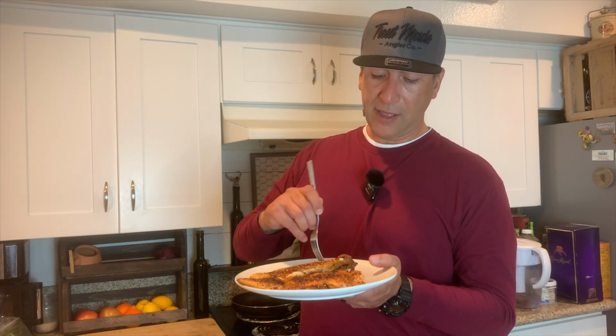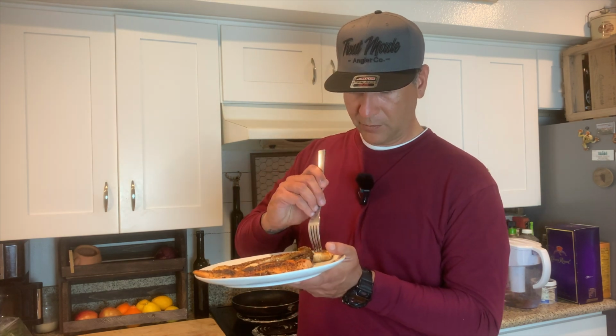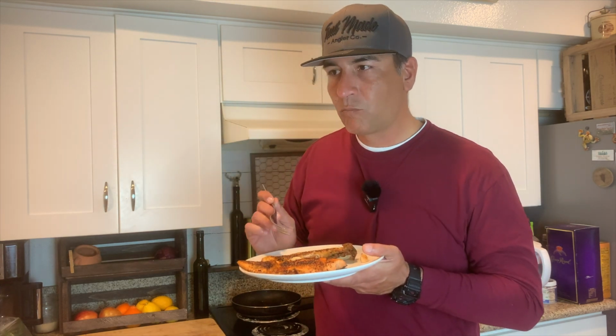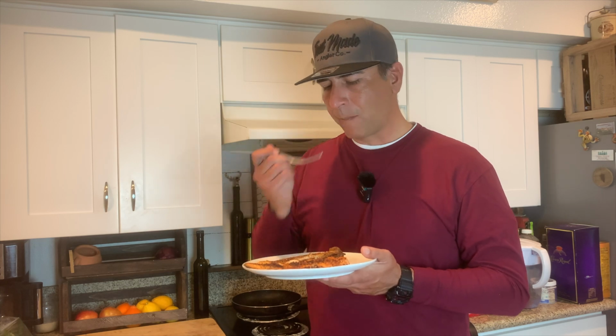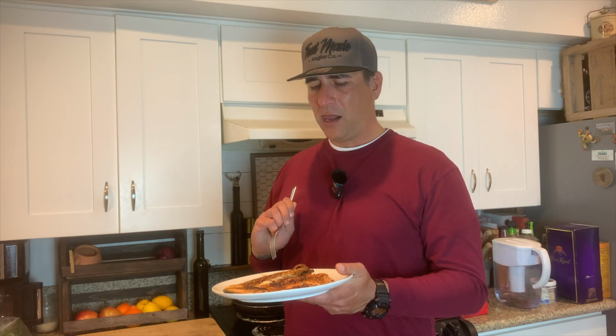I'm gonna go for the store-bought first. Oh, there's all the pin bones in there. All right, we're gonna go store-bought first. Got those pin bones in there, you know? Gotta watch the bones. All right, that was okay. That was decent, even with the seasoning. The fish itself, very bland. I think I might have cooked it too much. It was a little dry.